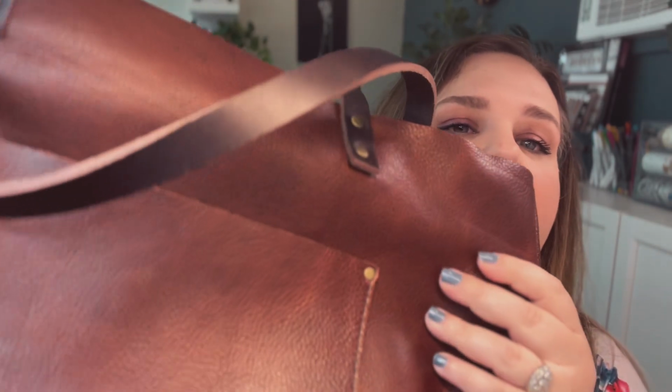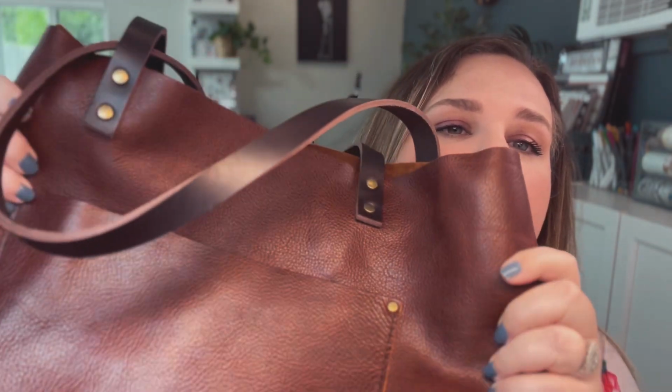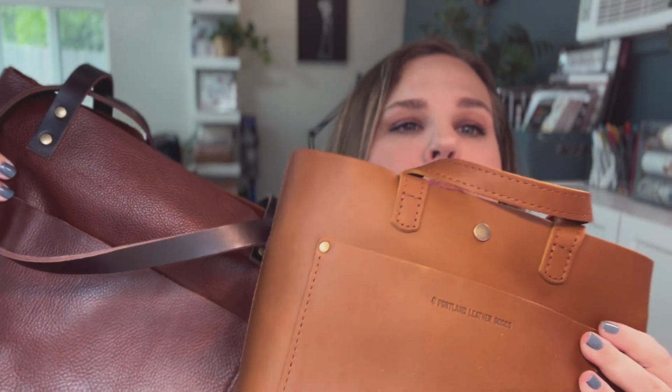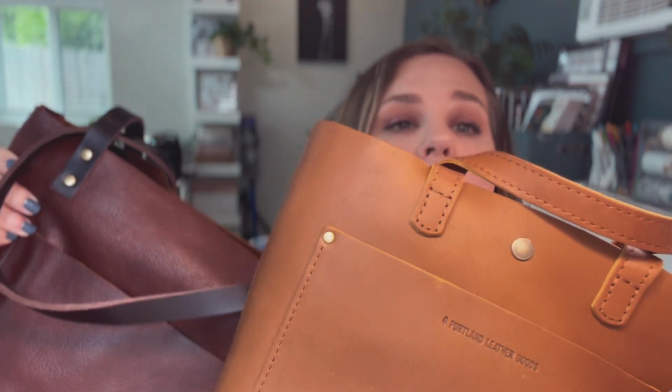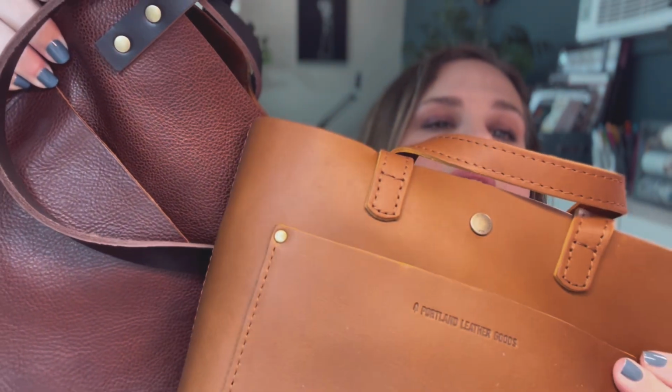Maybe this is honey? Because if we compare it to, shall we do a little comparison? Let's compare it to nutmeg. So nutmeg has that pebbled, soft, squishy finish. And then I think this is honey. It's got a little bit more of a smooth, more rigid texture to it. And this looks perfect to me.